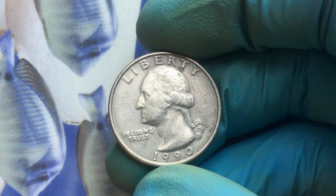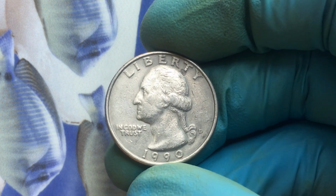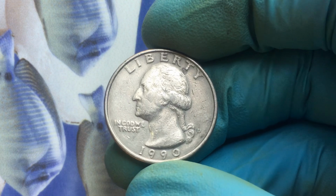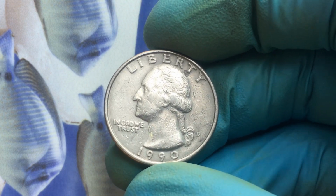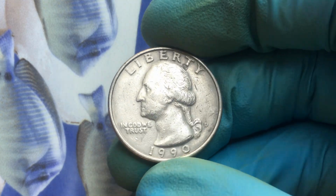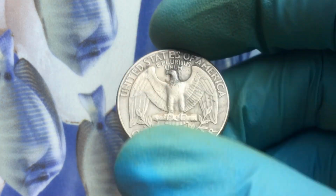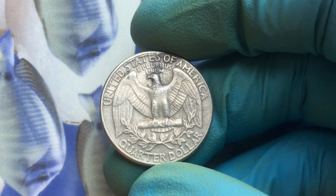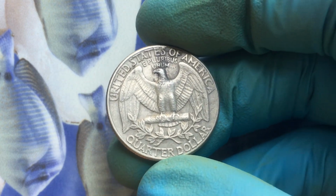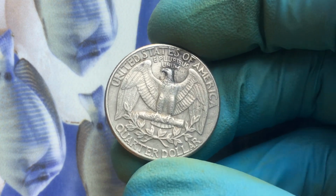How to identify the $685,000 quarter? Alright, let's get down to business. How do you know if your quarter is the one that could make you rich? Check the date and mint mark. Look at the year, 1990. Now, just below Washington's ponytail, there should be a small letter D for the Denver Mint. If you see that, you're on the right track.